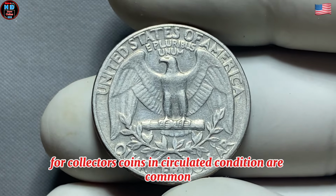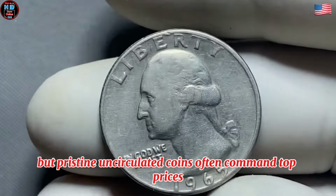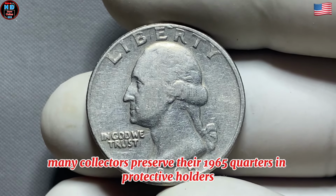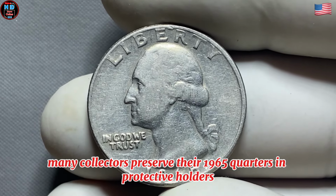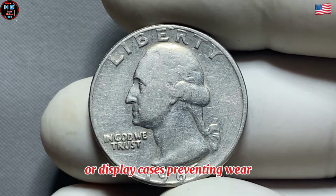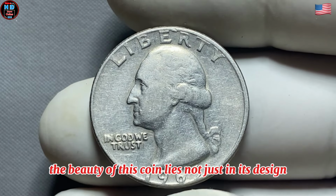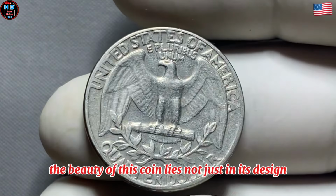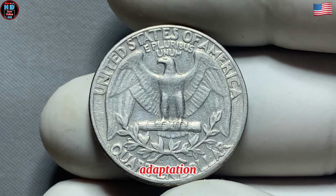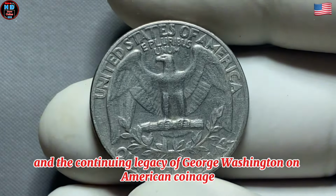Coins in circulated condition are common, but pristine, uncirculated coins often command top prices due to their rarity and historical significance. Many collectors preserve their 1965 quarters in protective holders or display cases, preventing wear and ensuring that their original mint luster remains intact. The beauty of this coin lies not just in its design, but in its story, a tale of transition, adaptation, and the continuing legacy of George Washington on American coinage.